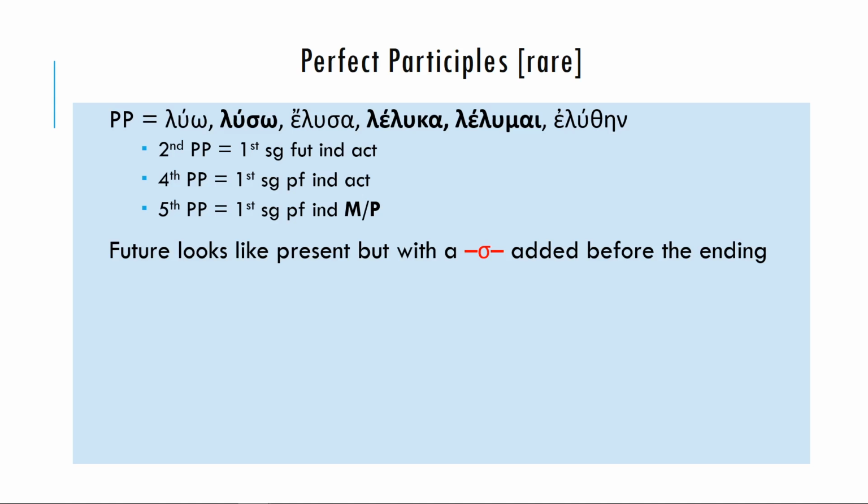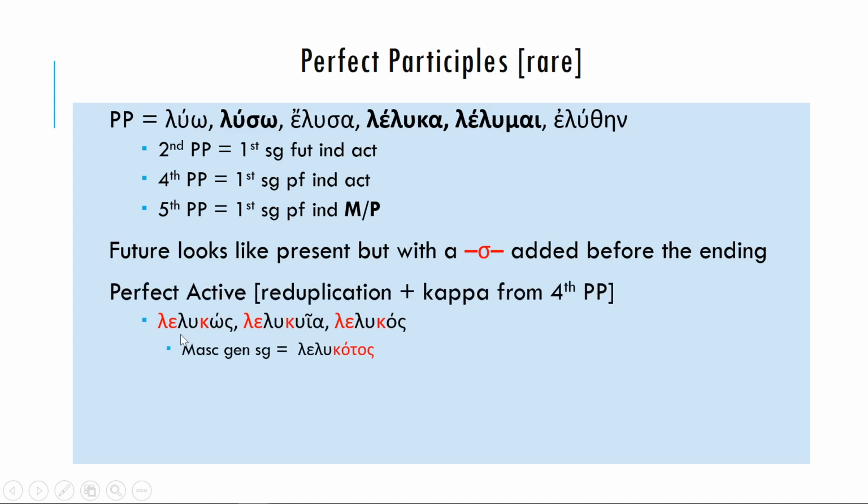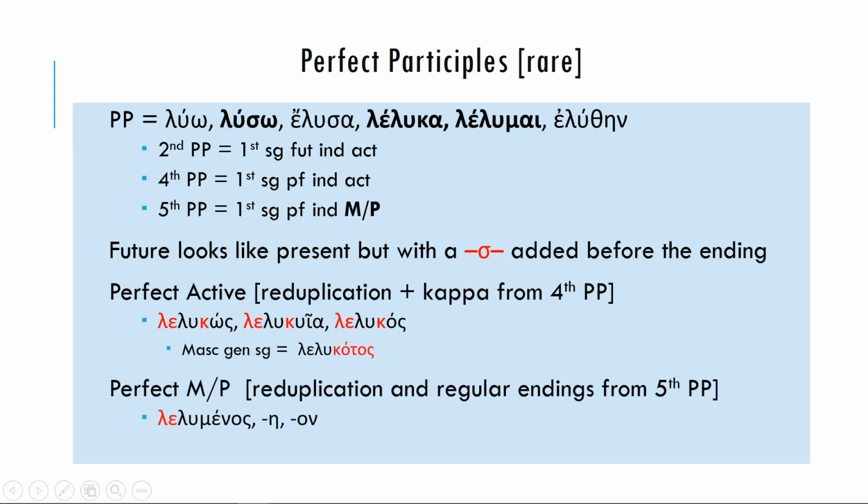Remember, the future will look like the present, but just has the sigma in it. The perfect will have the reduplication and the kappa, which are the sign of the perfect. And again, you'll have the same endings. Menos in the middle passive, as you might expect from my, right? So you're not going to see these much. Arethusa will help you. Don't sweat it.